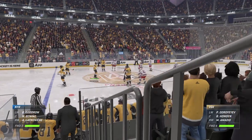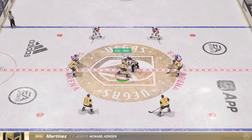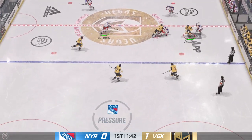Vegas has finally capitalized on their opportunity and take a 1-0 lead. They take the 1-0 lead and they've been persistent, and that's why they get it. They've been driving play, in particular in the latter half of this period, and they finally cash in.